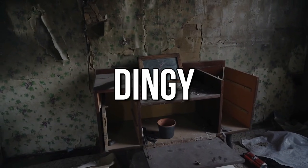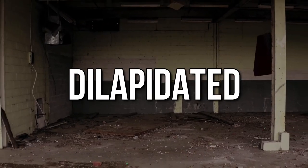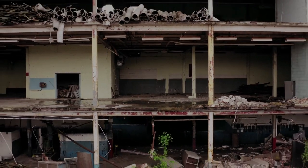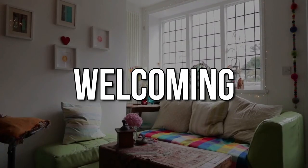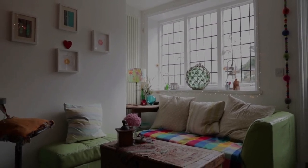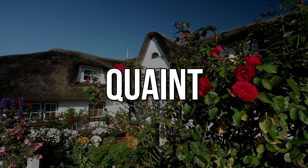Dingy means dark and dirty, and if something is dilapidated, it's very old and in bad condition. A drafty place is quite unpleasant because of currents of cold air blowing through it. Welcoming spaces are cozy and tidy, and if something looks a bit strange and old-fashioned, you can say it's quaint.